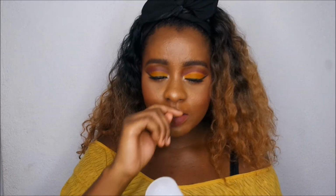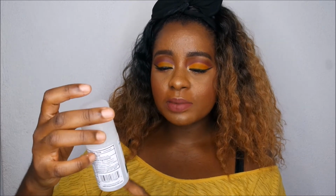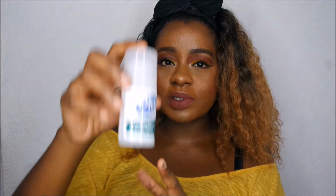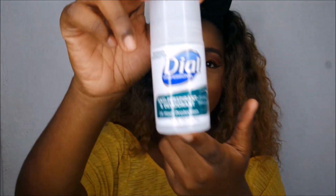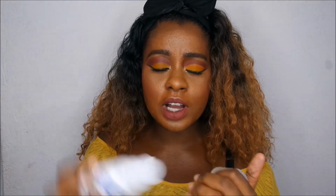I never liked it and I only use it at night, so I don't use it in the day. And another deodorant I have is the Dial Antiperspirant 24-hour deodorant. Yeah, this one I hate. I did get this one from somewhere, I don't even know where, but anyways, I didn't buy it. I don't recall buying it.